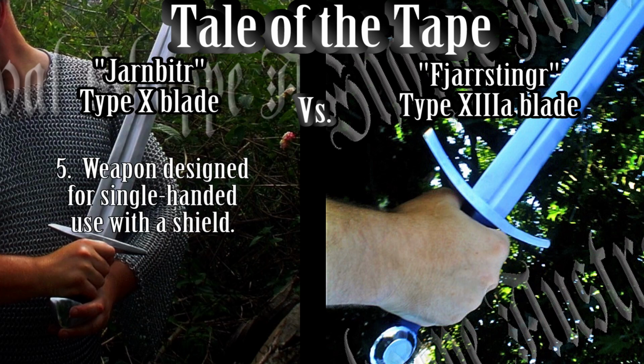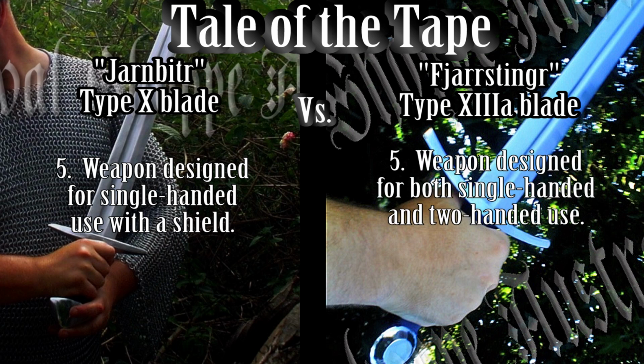Based on everything we've seen with both blades, it is clearly evident that Yarn Beater was designed to be a sword and shield weapon, where Fjarstinger was designed to function as both a sword and shield weapon and as a two-handed weapon as needed. An interesting note, the two-handed function of Fjarstinger would help to control the momentum of the blade. Thus, with the two-handed function, one can gain better control of the Type 13A blade momentum and be able to get better point control to get within niches, and it's even possible that half-swording might have started right around the time this type of blade became prominent.